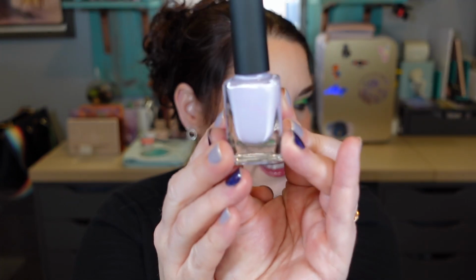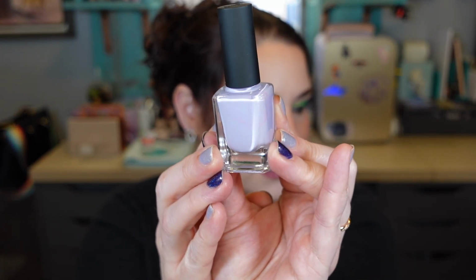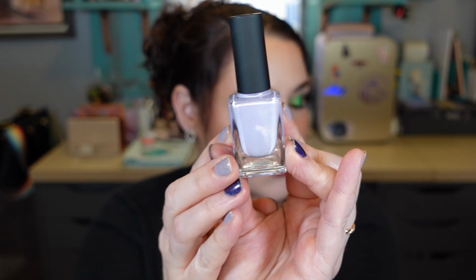And then I did try one of the cremes or the creams from INLP. I haven't tried one of their straight, just colors before. I've always gotten their special polishes, but this is in Butterflies, and it's this beautiful lavender lilac. It's almost looking gray, but there is that hint of purple in there. So this is just one of their cream polishes, nothing special, no fancy glitters in that one.